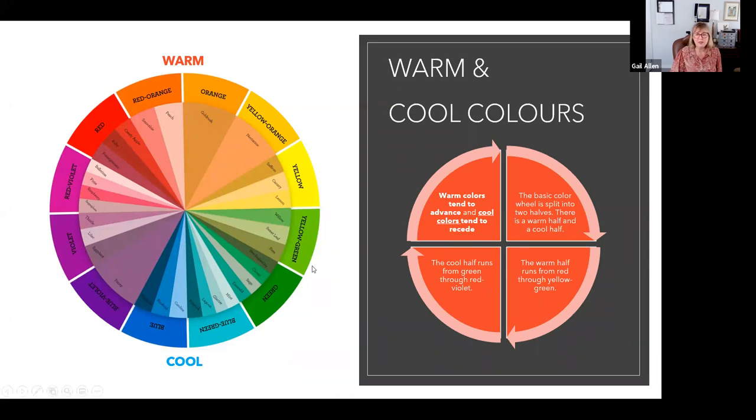What happens is that warm colors tend to advance, which means a room with a warm color will tend to feel more closed in, as opposed to a room with a cool color.